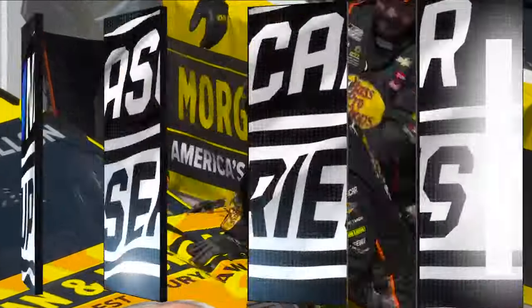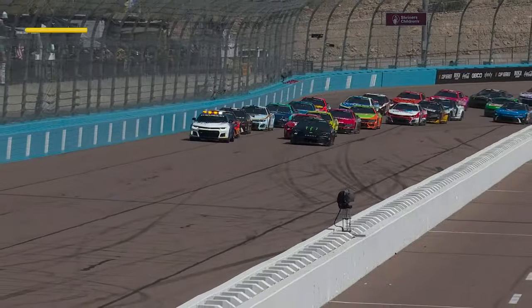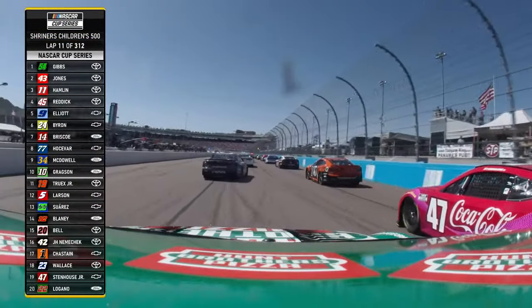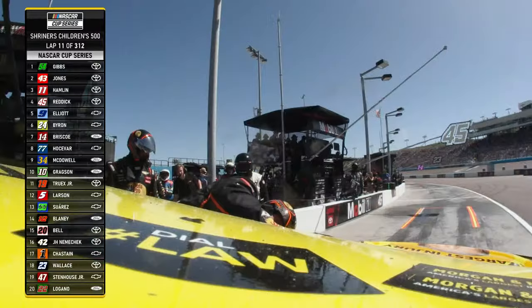Well, all these teams back here, you hate to say it, but it's a product of the bed you made for yourself. A tough qualifying session yesterday leads to that. The Cindric car is going on the hook. They tried to make repairs on pit road. Looks like they're going to tow the number two back to the garage.